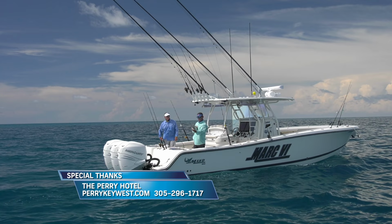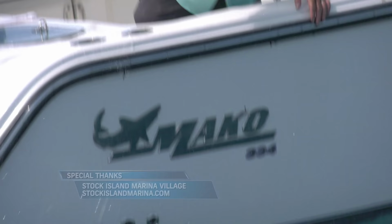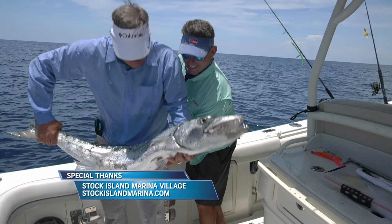There you go. I'm liking it. I've got to tell you, I was happy with the fish catching. Could have been better? Absolutely. Could have been a lot worse? Absolutely. But we kept the rods bending.